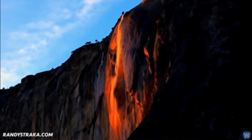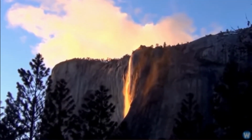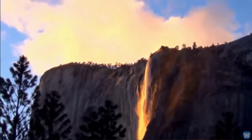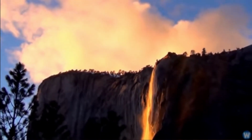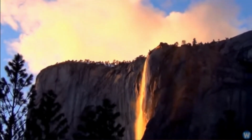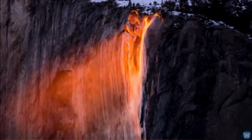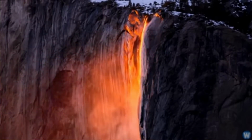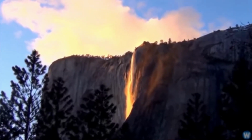This tremendous natural phenomenon was discovered and can also be found in California's Yosemite National Park, and it's known as the Horsetail Fall. Every second week of February each year, the sun, while it's setting, hits the waterfall in the right spot, causing it to glow bright golden-like orange, an absolute beauty to watch. Of course, you're not the only one who wants to see it. It attracts a lot of spectators, so you'll have to get there on time to view this spectacle.